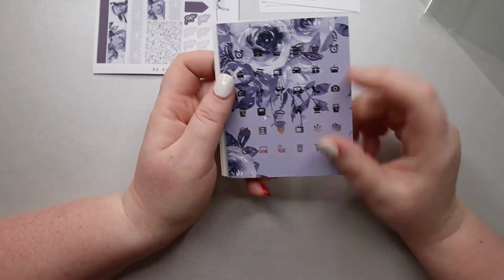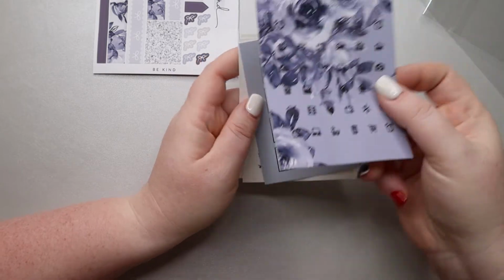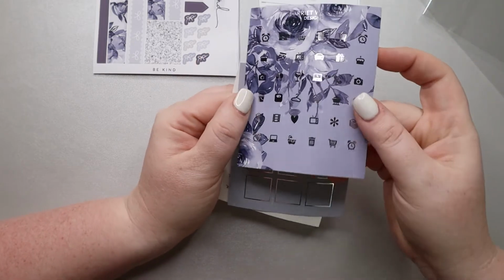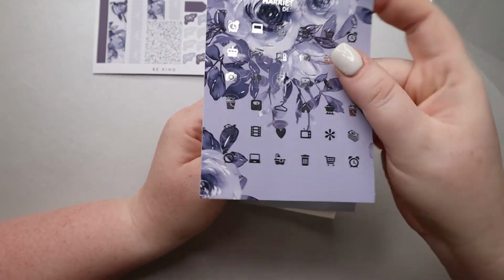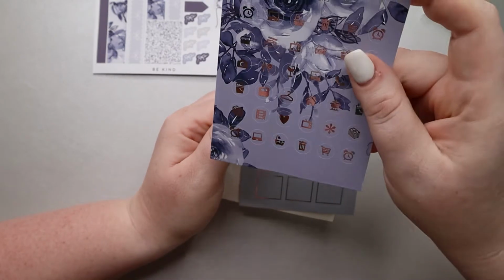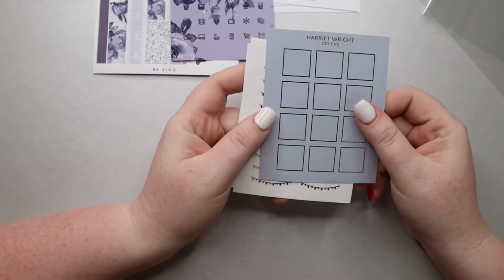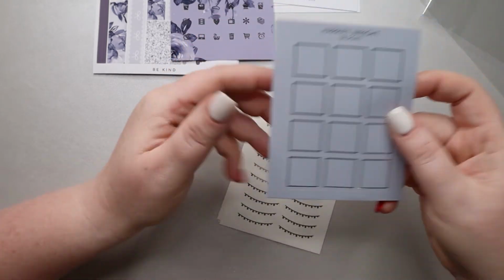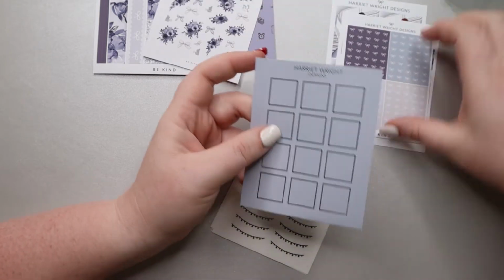So these are little circle cut icons with that beautiful blue. It makes me think of the Simply Gilded icons a little bit, only instead of being on hearts, they're on circles. They're really, really cute. Then we have some just plain squares, which I think are going to go great with that decorative.